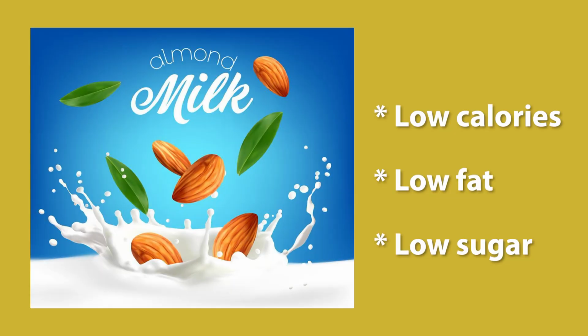Once it's decided that a dairy-free diet would be beneficial for you, there are a lot of dairy-free alternatives on the market today. I am going to talk to you about the three most common ones. First, there is almond milk. Almond milk is low in calorie, it's low in fat, it's low in sugars. So if you're someone who's trying to watch their calories, this might be a good alternative for you.